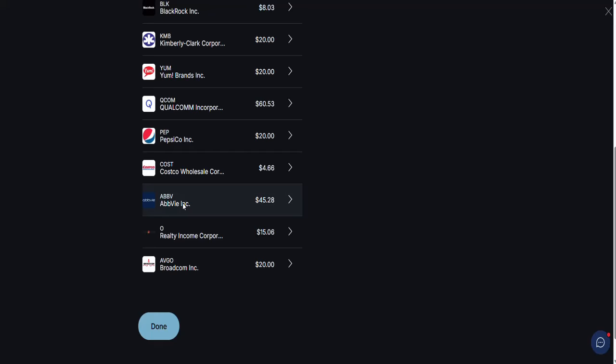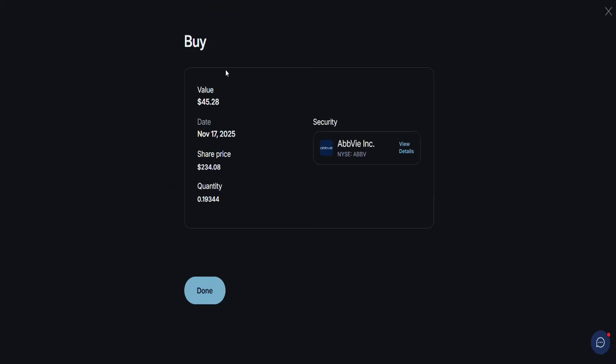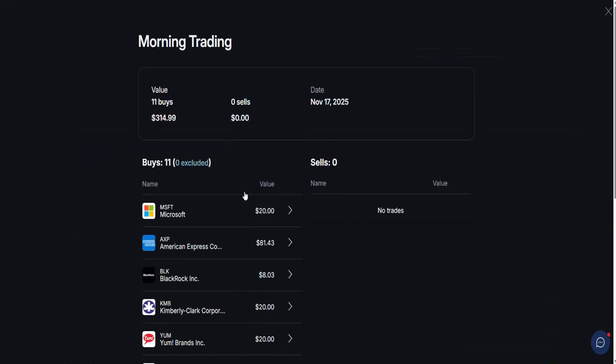And I kind of want to have the other companies do some of the lifting, where BST is the one that does the heavy lifting month after month after month. So you'll see that at the end of this month, that big dividend from BST is going to be sprinkled into the rest of the portfolio. So that $45.28 of AbbVie, that dividend drip buying 0.19344 of a share of AbbVie.